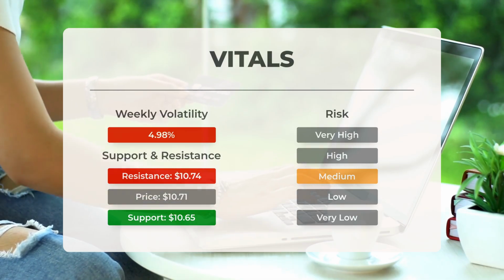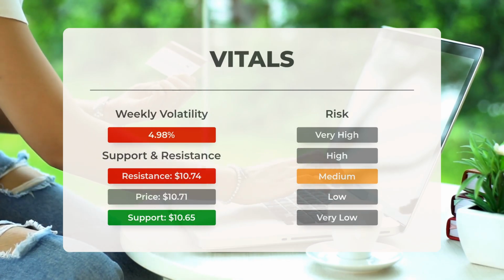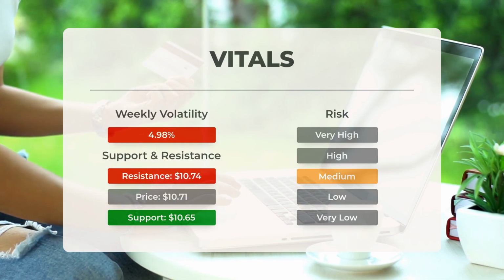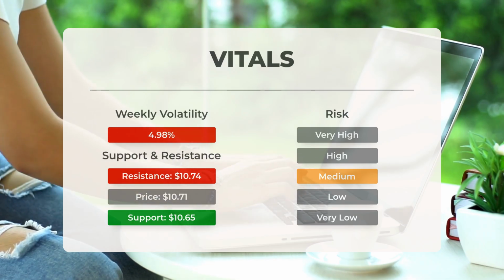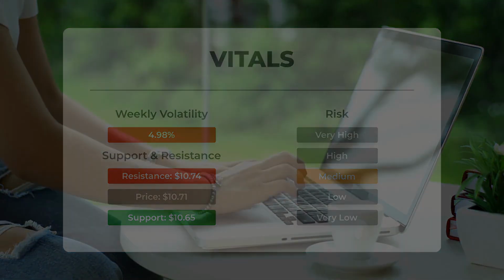This stock exhibits average daily movements, and with a healthy trading volume, the risk is categorized as medium. Over the last day, the stock fluctuated by 87 cents between its high and low, reflecting an 8.83% change. In the past week, the stock has shown an average daily volatility of 4.98%.